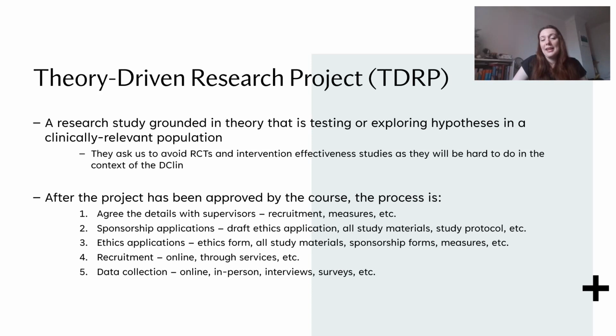Data collection, again, that can be however you're collecting your data, whatever your study is. Data cleaning and analysis, making sure that all the data, working out what you can do with all the missing data if there is missing data, and analysing it appropriately. Data synthesis, this is the most important part, arguably, of this project, is linking it to theory, and how that's all going to work. And then writing it up.